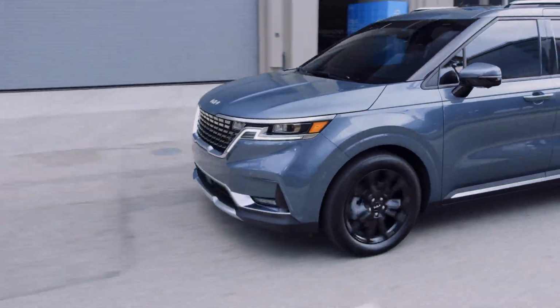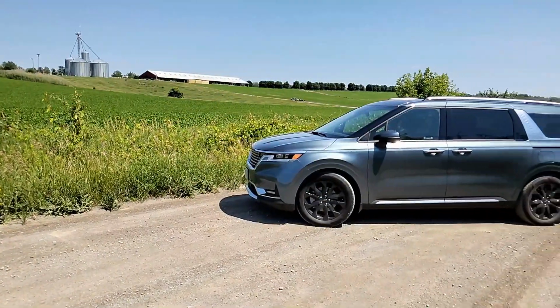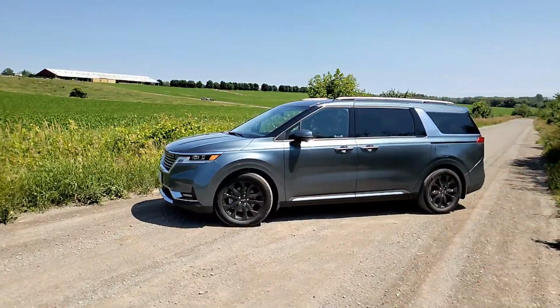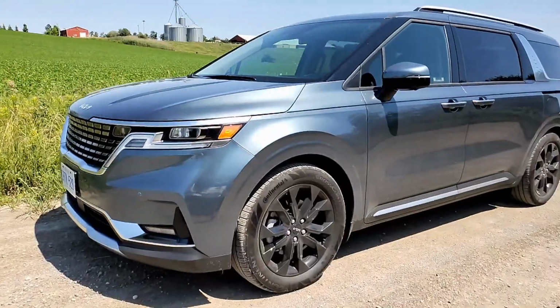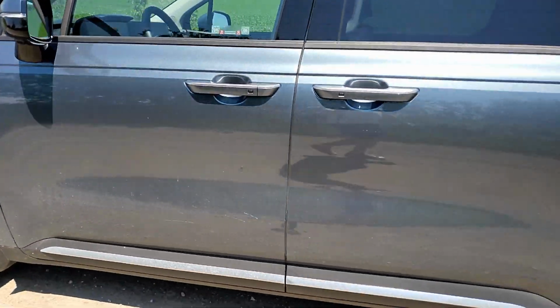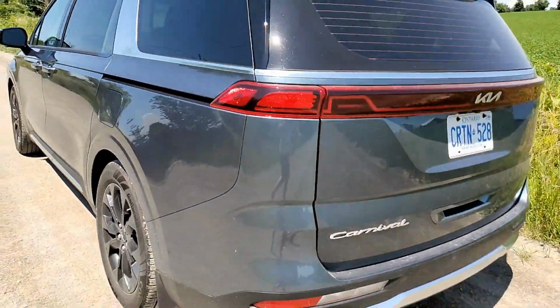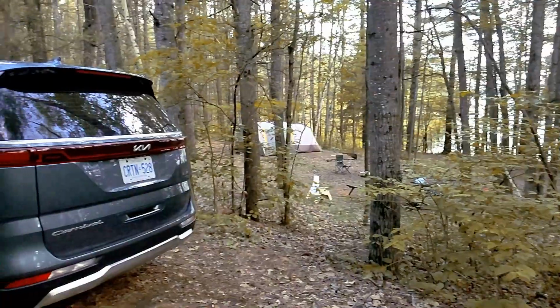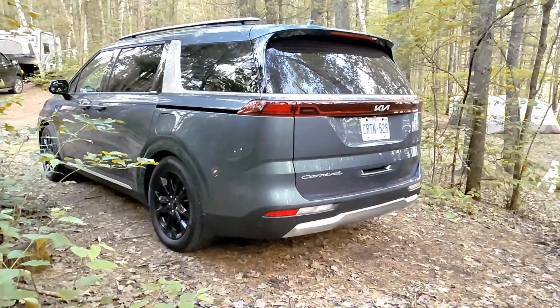While the Carnival is for all intents and purposes a minivan, Kia does recognize that the boxy shape of SUVs is a big draw for many. So the Kia design team in California, who also designed the very boxy Telluride, created an exterior design that is far less sweeping than, say, a Chrysler Pacifica or Toyota Sienna. The new look does provide a certain sense of ruggedness if that's what a minivan buyer is looking for.